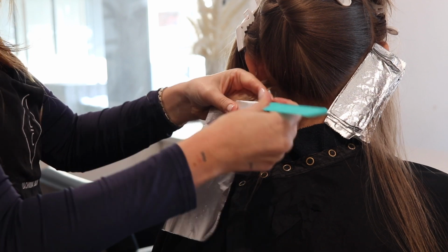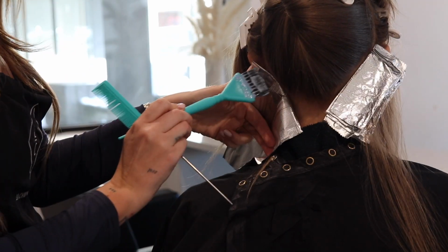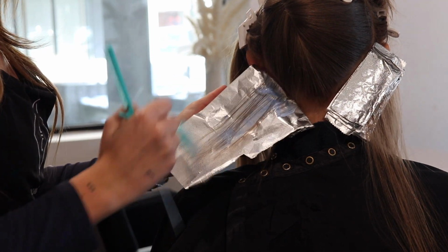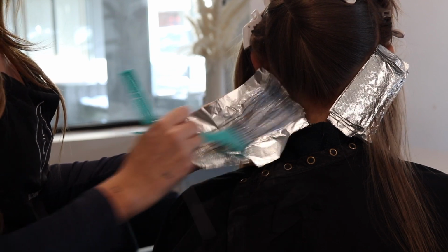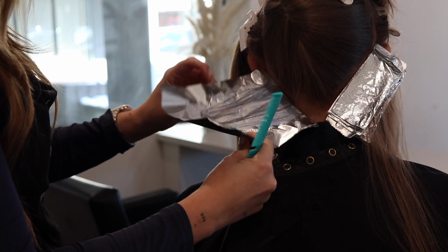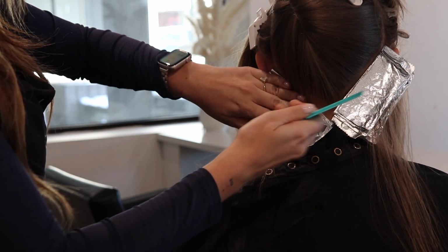I typically like to do anywhere from 4 to 6 weaves per side when I'm starting off on the hairline, just to make sure that it all is really blended and nice. Once you switch to the other side, you're just going to do the exact same thing, mimic what you did on the other side until you can no longer foil.